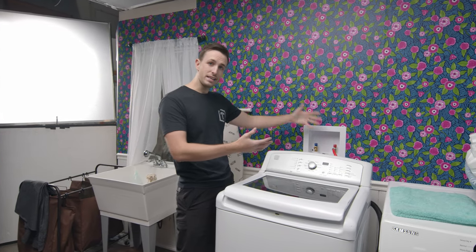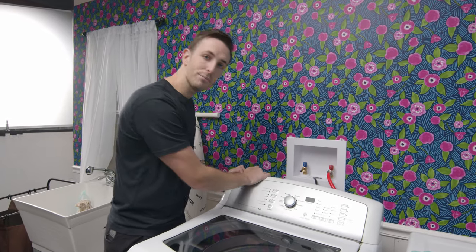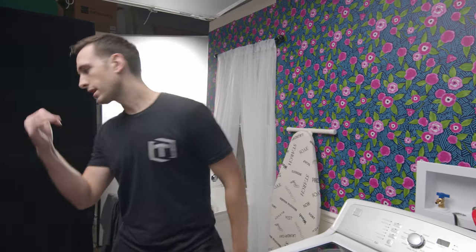Behind, you can see the box that we added. In the tiny, tiny bottom left corner, we have a little hole. And we'll show you how we did that from behind. Let's go take a look.